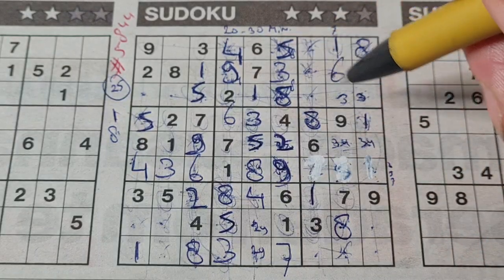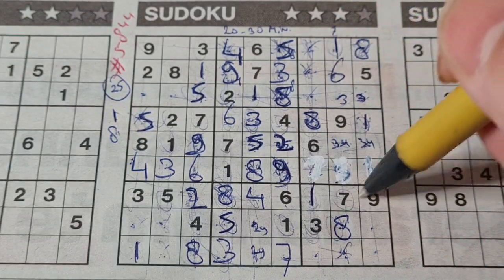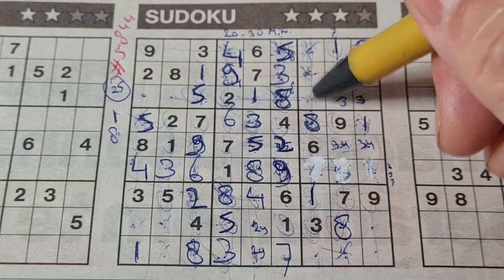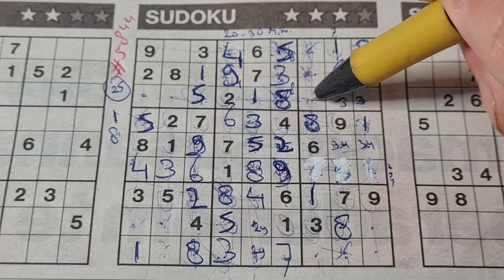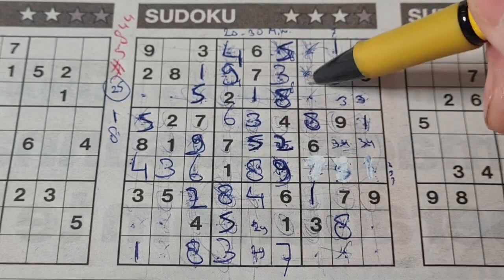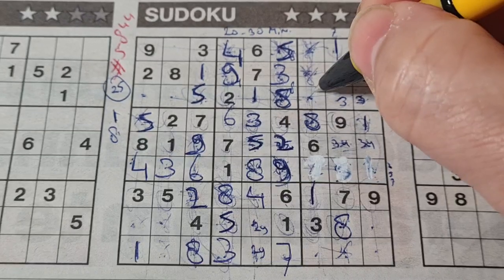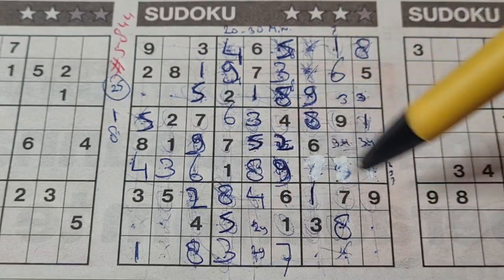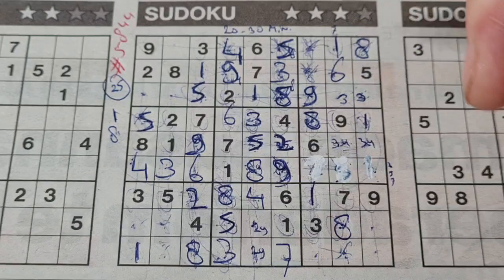Alright. We have a 9 in the last column, 9 in the column next. So on that column, the only 3 places left for the 9 should be here, here, or there. We see a 9 in the first row, no 9 there. A 9 in the second row, no 9 there. So the only place left for the 9 should be there. Then I cannot continue with the 9.